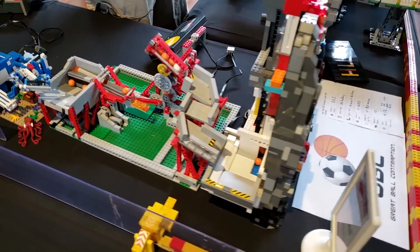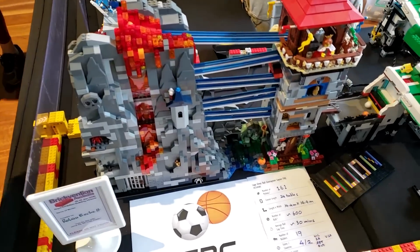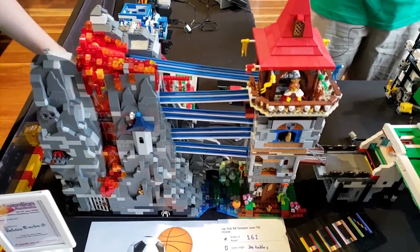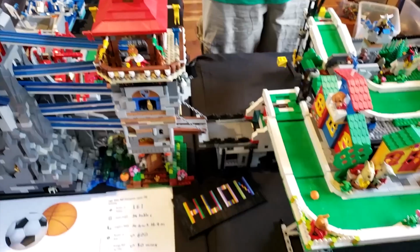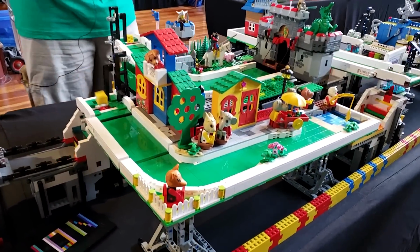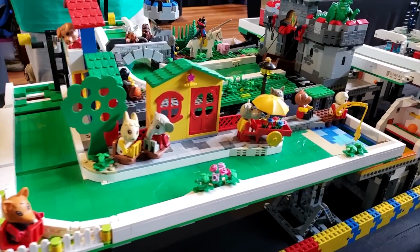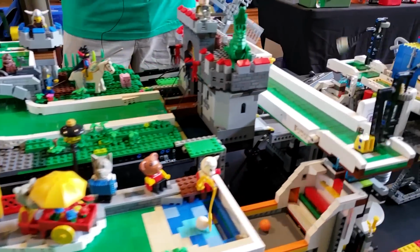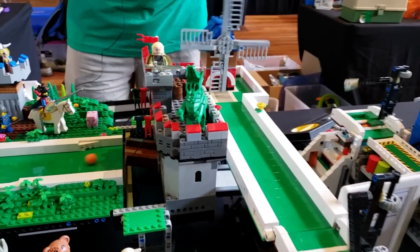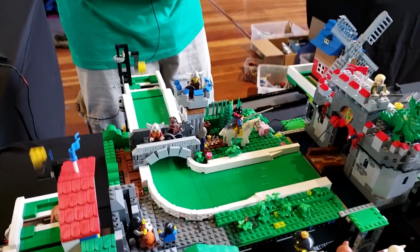Round the corner we've got my Queen's Tower, which is just a ball pump and running down. Just a decorative one. And then here onto my version of Lawrie's mini golf using his putter module, which is really good. And I've done a Fabuland theme, basic windmill theme, castle theme back here with a drawbridge going up and down, and the ball goes through.